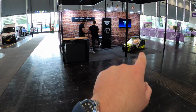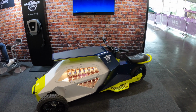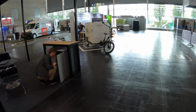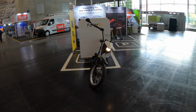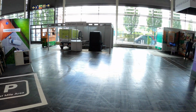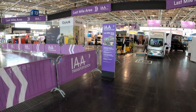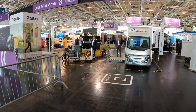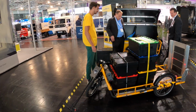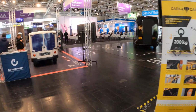Look at this yoke. Deadly. This is very much last mile with your bottles of beer inside it. Excellent. And then we've got, look at the tilt on this. Very cool. Full Pro. What else have we got going on here? We have cargo bike. Very much cargo bike. We've got another trailer there. CATL Cargo.